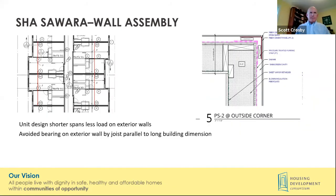Next slide, please. Again, on the left, we're showing how we were able to reduce some of the load on the exterior wall. We also placed all our shear walls inboard, so we would not have hold downs and the stud banks that hold downs take up in the exterior walls. This forced us to do more detailing. On the right is an exterior corner detail, making sure that it would work structurally, as well as fill those cavities with R31 blown-in insulation.